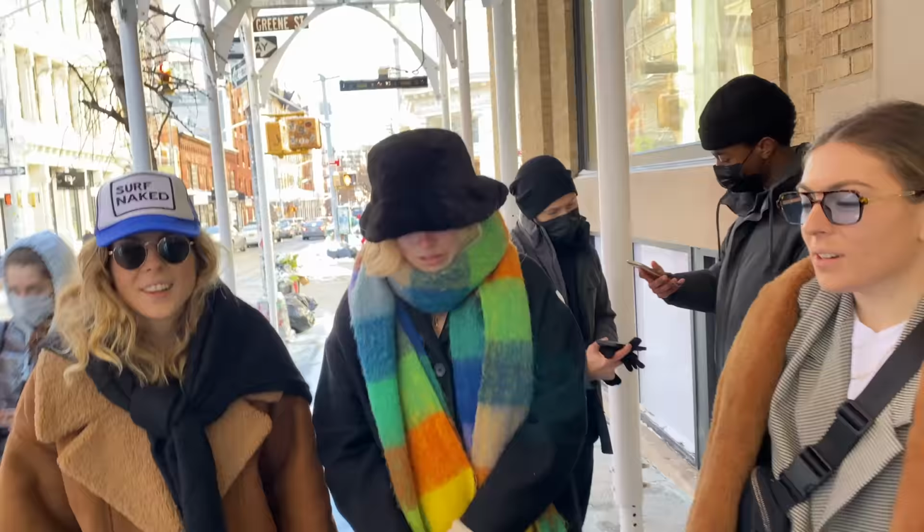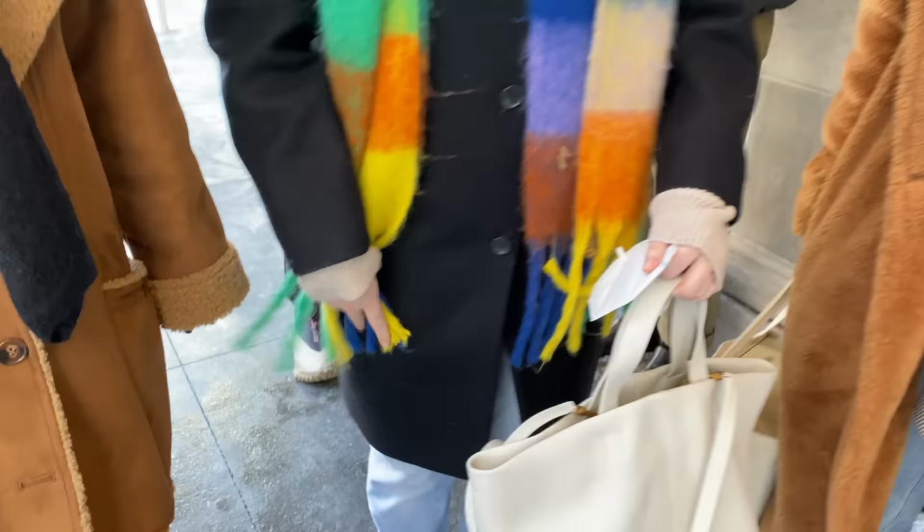And where's the scarf from? I love how colorful it is. The scarf is from Urban Outfitters. What about the coat? This is an Everlane coat. Oh, Everlane makes nice coats.